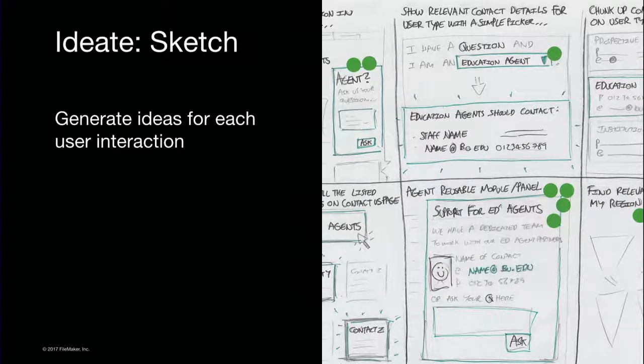Well, start sketching out ideas of like, what is it like to create a new lead? Maybe it's like this. Maybe it should work like this. How about this? How about this? And from there, you get a lot of different ideas.